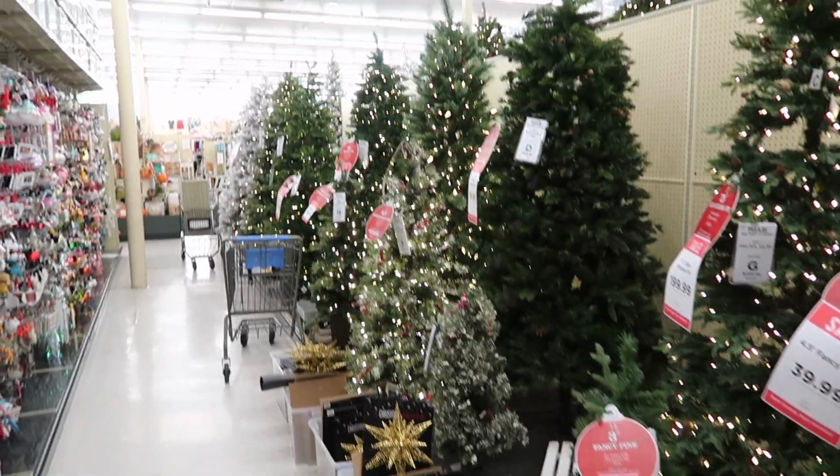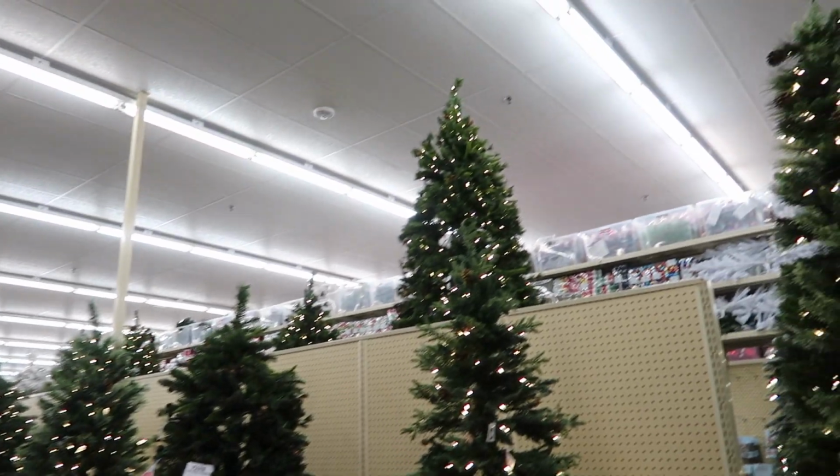They have their Christmas stuff out already. Look at that tree, so tall.